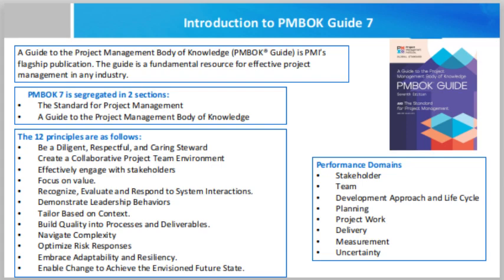Even previously, the PMBOK Guide consisted of several parts, which have now been rearranged. Friend, A Guide to the Project Management Body of Knowledge, the PMBOK Guide, is PMI's flagship publication. The guide is a fundamental resource for effective project management in an industry. Over the years, business has changed considerably, but projects remain critical drivers of business success. The book includes the standard for project management. The standard is the foundation upon which the vast body of knowledge builds. The guide serves to capture and summarize that knowledge.